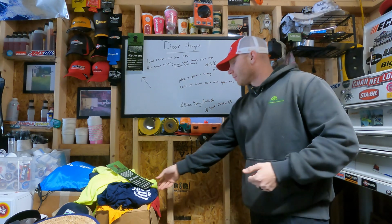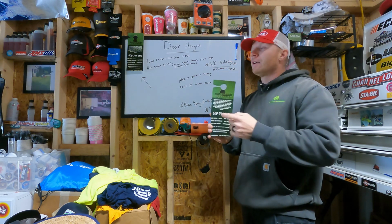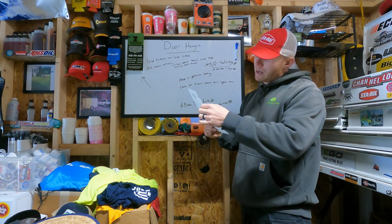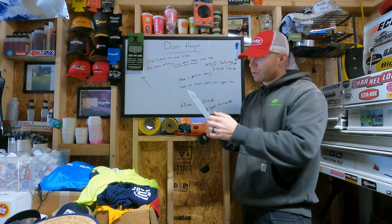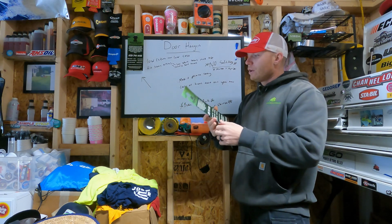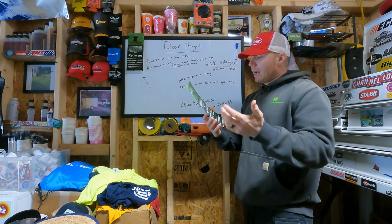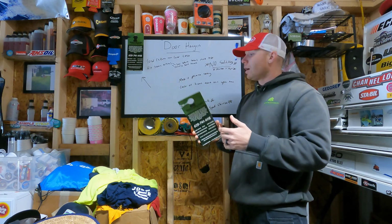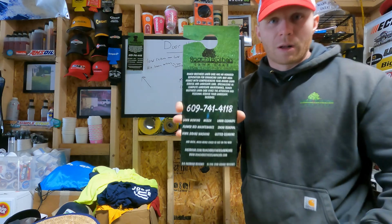Make it premium looking. There's a lot of debate on the internet back and forth, in these lawn groups, about whether you should have a lot of wording or you should have pictures. I'm kind of on the side where I fill this in pretty big. So you'll see real quick, I'll show it up close.